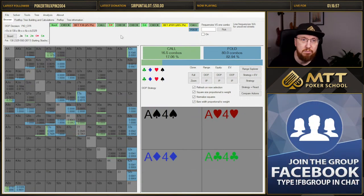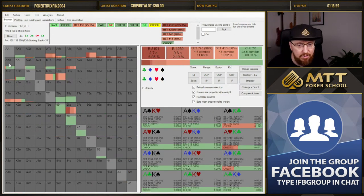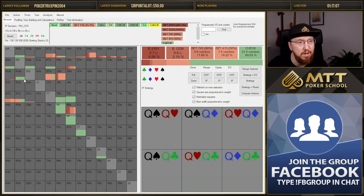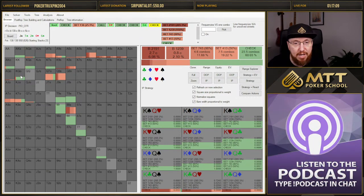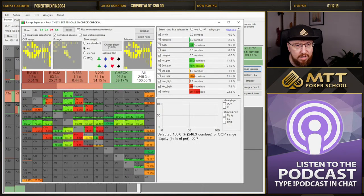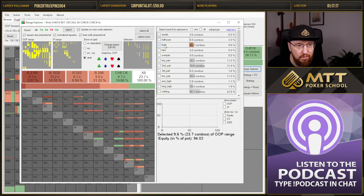Okay, cool. What does ace king off do? Doesn't do as much, just has too much showdown value, beats the ace queens and anything else that's not a pair, right? So just has too much showdown value. Whereas king queen off, it's just going to be slightly better to jam blocking flushes. That's a good point, actually. Let's see how our opponent plays flushes on the river.